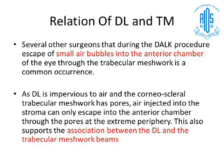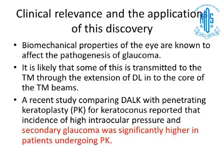So they have shown that there was an association between DALK and PK, where patients who have undergone DALK have lesser chances of glaucoma progression or glaucoma damage after DALK surgery compared to penetrating keratoplasty.